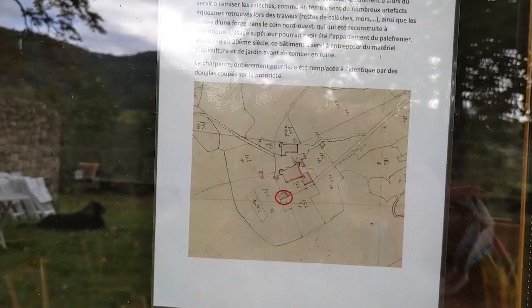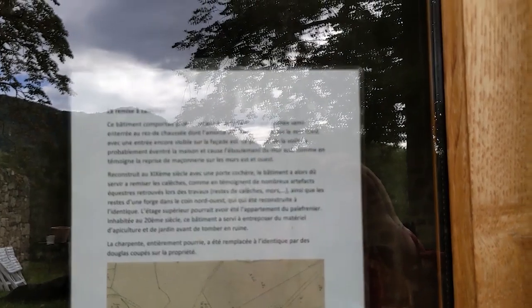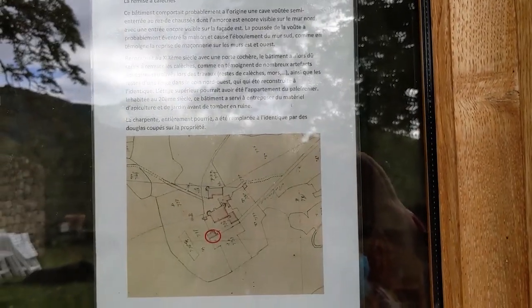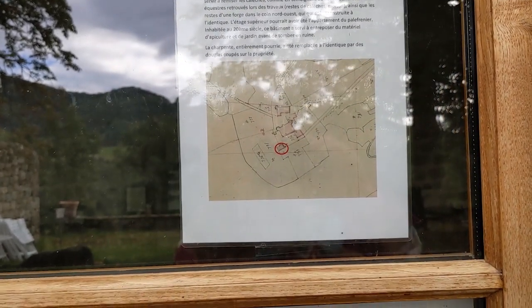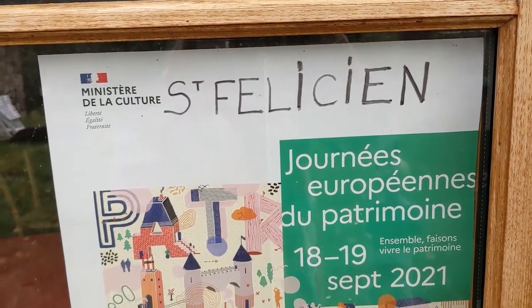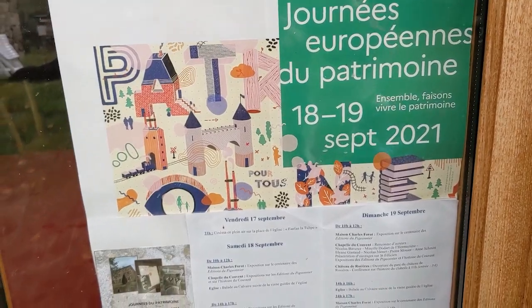Mark has done loads of these little signs everywhere to tell people the history of the place, because last year we tried doing everything on one leaflet and it just wasn't enough space. So this time we've just done indications of where things are on the map. And that's for Saint Félicien, that's our village, and the programme of what's available here.